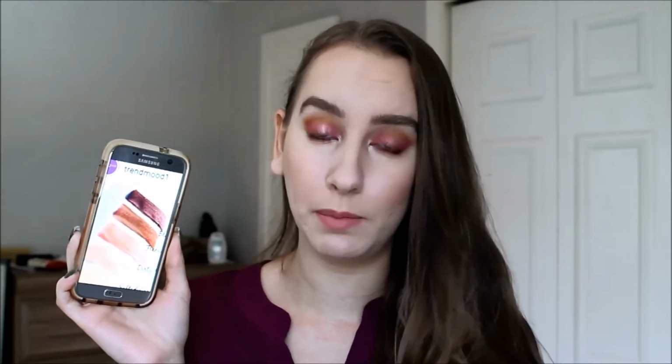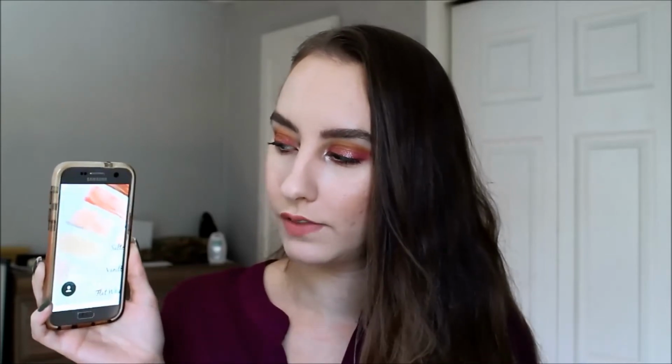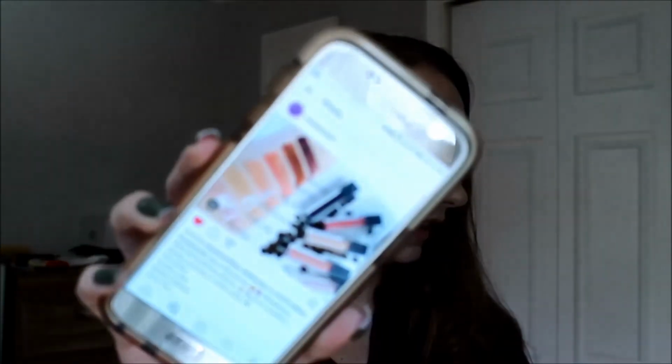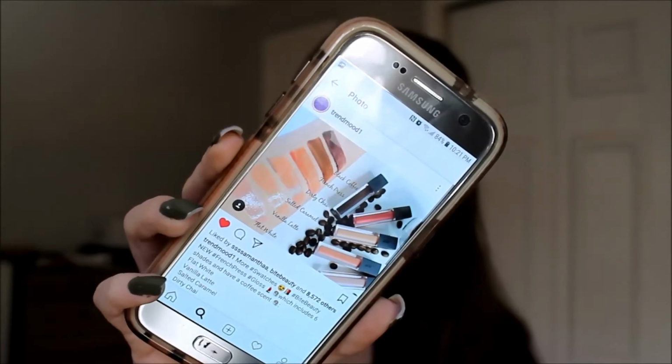The deeper tones would look amazing on people with deeper skin tones or topped over a deep lipstick, but I don't wear those all that often. I'm looking at even the lightest 4 shades, I think are really beautiful. This is another one where it's getting a little too blown out. There's a better look at what those look like.